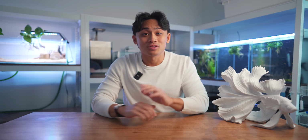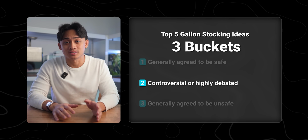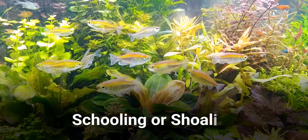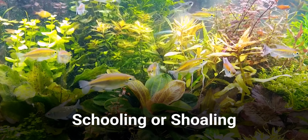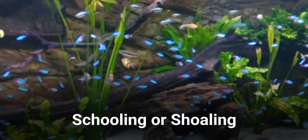Now, here's where things get a little bit more controversial. Let's move on to the bucket of 5-gallon stocking ideas or species that are constantly debated upon. The recurring point of contention here is this. A lot of these fish I'm going to talk about can survive in a 5-gallon, but critics will argue that they won't necessarily thrive. And when we think about schooling or shoaling fish especially, a 5-gallon tank simply doesn't give them the room or opportunity to undergo that natural behavior. So let's get down to the list.